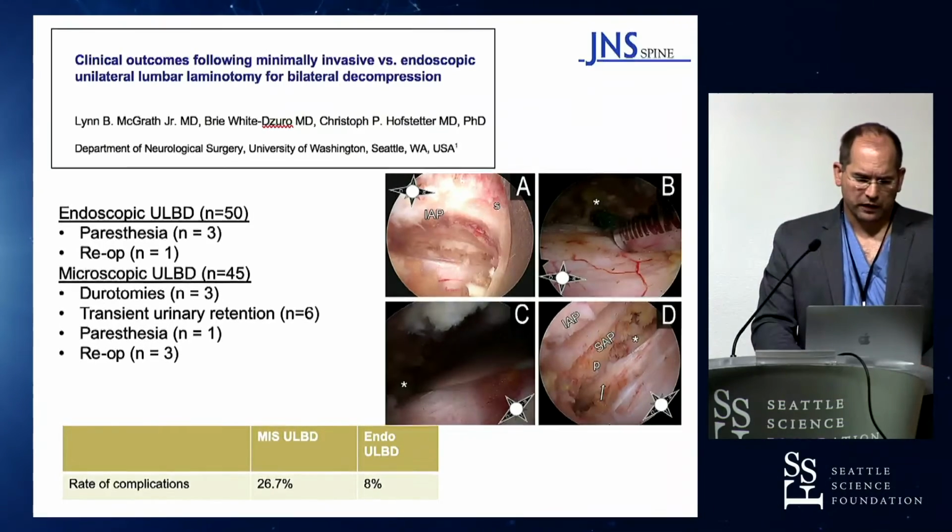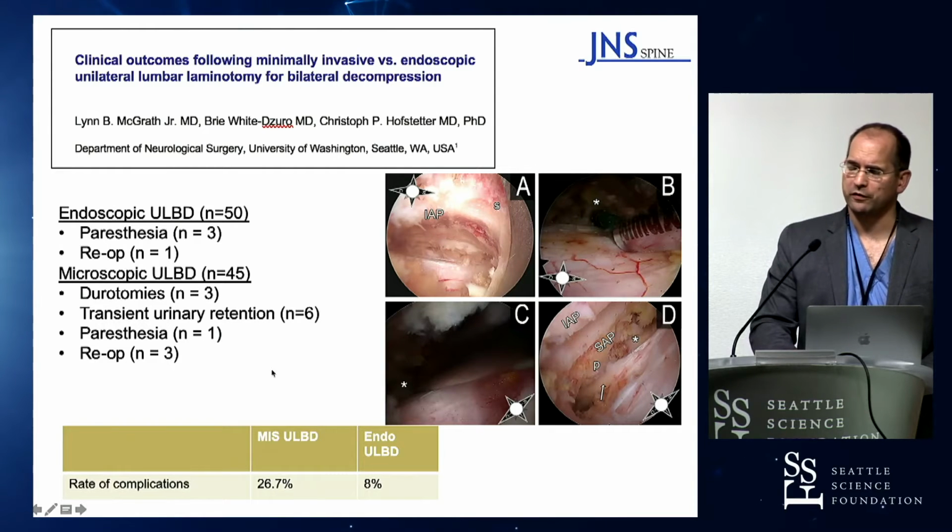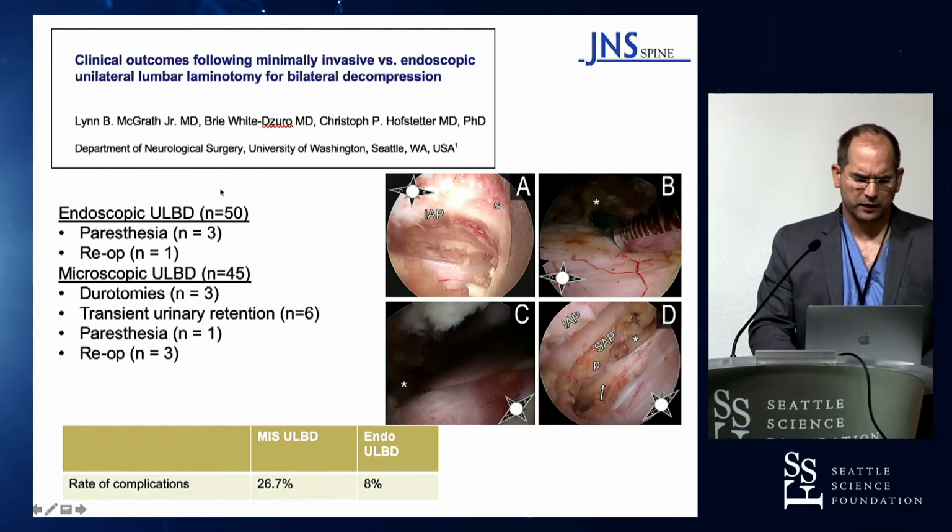But again, for this talk, the interesting thing is also that the complication rates were lower. From MIS lamis, 26% to 8%. And again, the adverse events, mainly in the microscopic ones, were urinary retention, which was transient, but still, a couple of patients needed a Foley catheter afterwards. We didn't see that in this cohort, but it can obviously happen too in these patients.